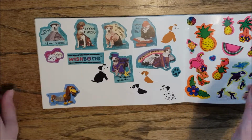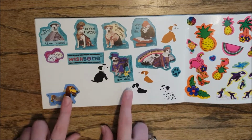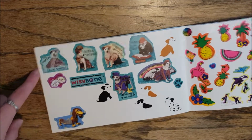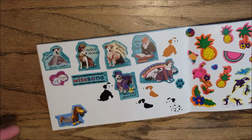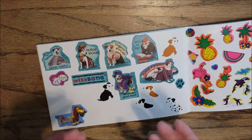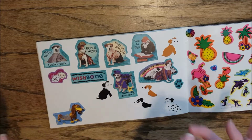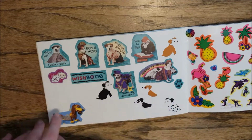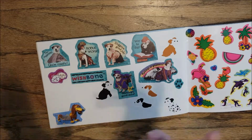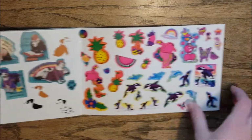This page is clearly the doggy page, and it also features Wishbone, which was my absolute favorite PBS show of all time. I think even more than Reading Rainbow, because Wishbone is a Jack Russell Terrier and he is adorable, and he would dress up as characters in these different literary works, and so you kind of learn about the literary work while you're also learning about the kids in the show who are Wishbone's owners. And he would do this little jump thing where he'd go, whatcha, and he'd spin around. Anyway, Wishbone is adorable. So these are my Wishbone stickers.